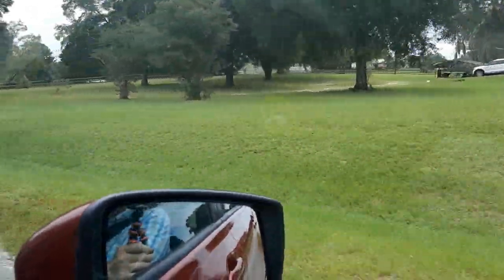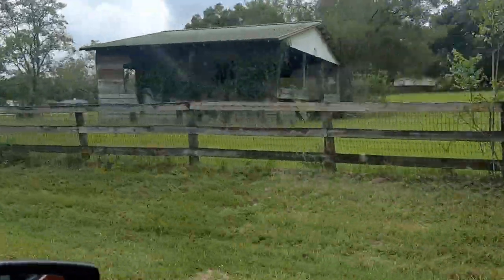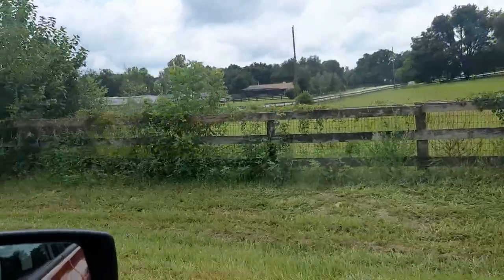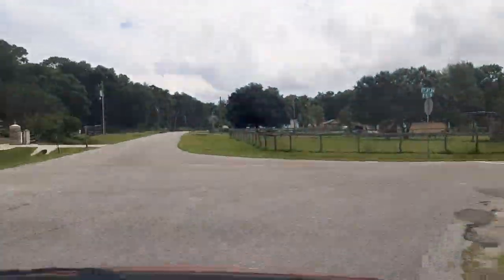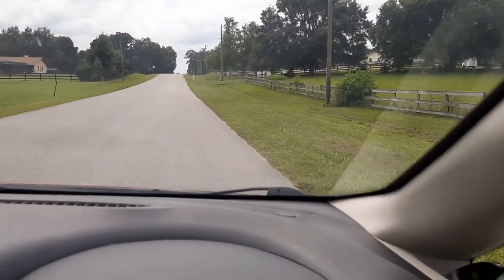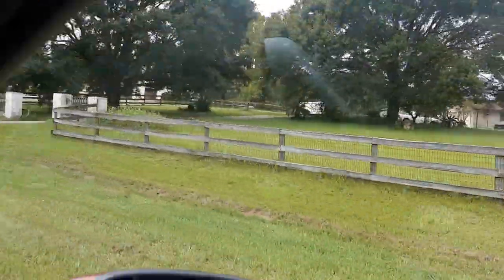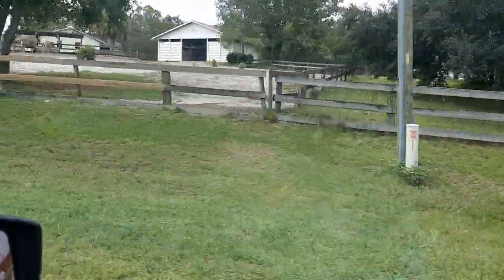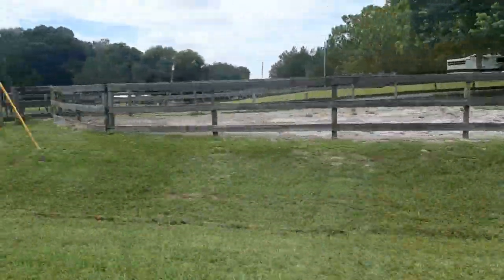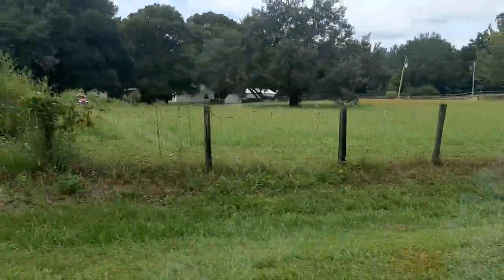Well, we've lived here 13 years and I've never seen this. I like the kind of barn thing there. It's kind of neat. Big open field. It's got a horse there. This is the good life here. Look at the horses there. Yeah, this is definitely the good life. Lady there mowing the lawn.